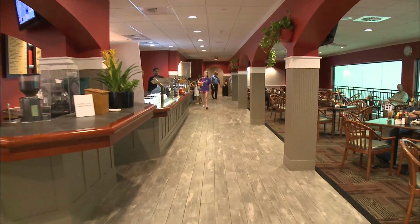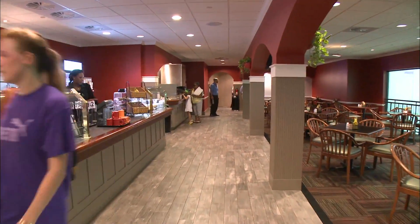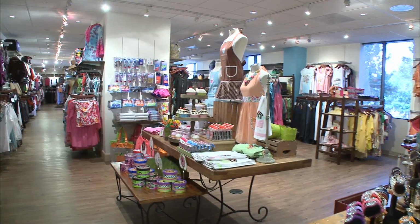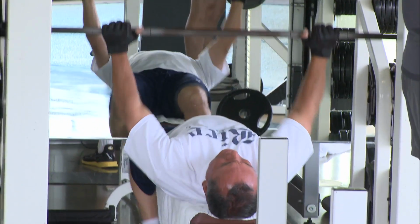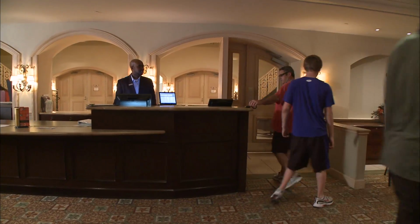We also have an interface in between SpectrumNG and Micros, which allows our members, when they're at any one of our points of sale in the club or in the hotel, in any one of our food and beverage outlets, or in our sports shop, which also uses Micros, to do a member lookup and then charge their account through Micros as well as Spectrum's point of sale. We have 24,000 members. If those members had to make a phone call every single time they were in the hotel back over to the club, our operations would grind to a halt.